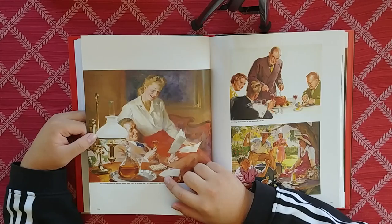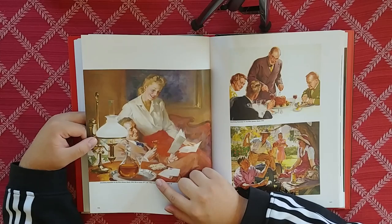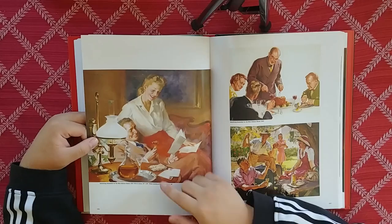Honestly, I wish I had a lamp that looked like this. This is so much cooler than the stuff we have now. Why is everything that we have so boring now? All our props. They had so much cooler stuff back then.